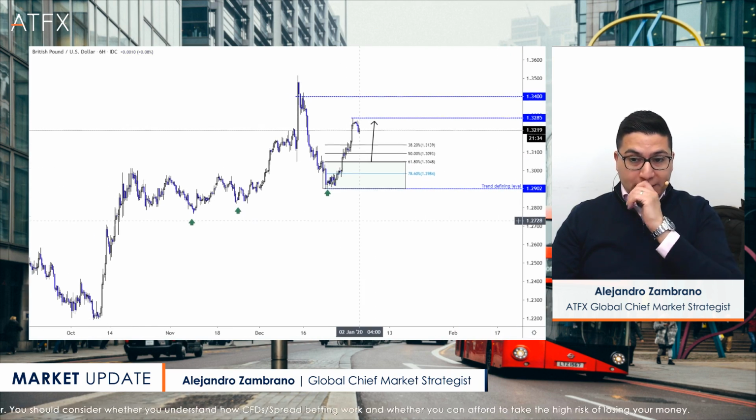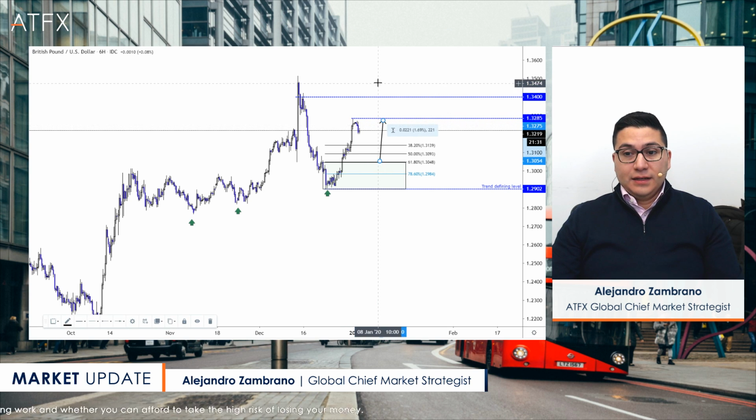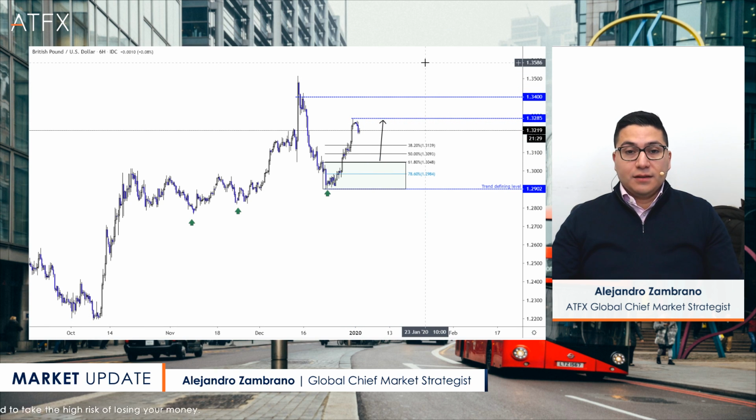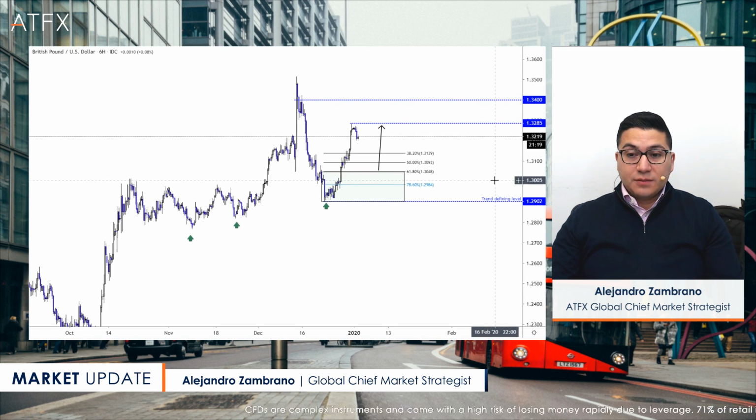There's definitely probably some other good explanations out there, like that the trade deal is going to be signed between the U.S. and China. I'm not sure that is the driver though. I think the QE makes much more sense to me.